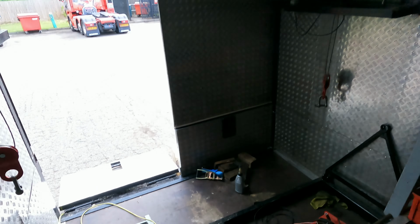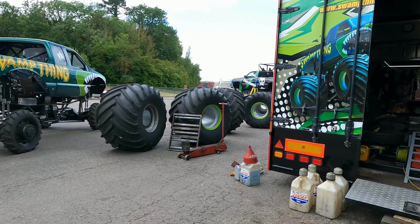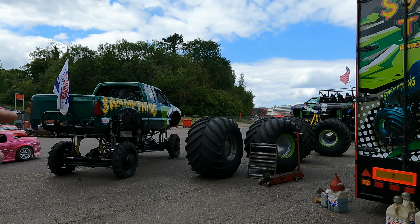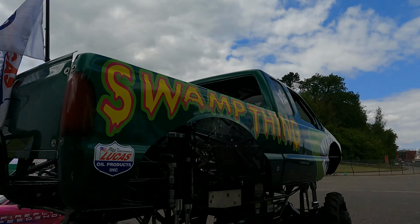That is incredible. Well, let's try and climb out. So that is the monster truck life, I suppose. The truck there, somehow they managed to squeeze that in there. I mean, absolute hats off. I mean, these guys have built this thing. This absolutely fries my brain.